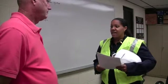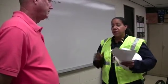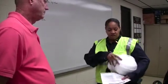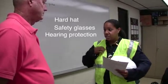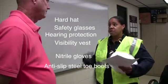On the morning of the site visit, Carla and Bill first review their goals for the visit. Carla goes over her safety plan, and together, they review the personal protective equipment they'll need. To start off with, I do have my hard hat and my safety glasses, as well as my yellow vest. Also have a pair of gloves and my steel-toe boots.